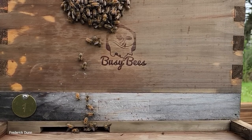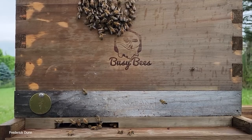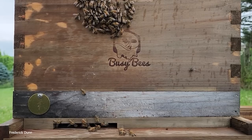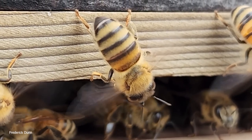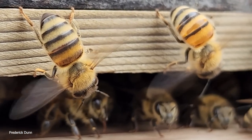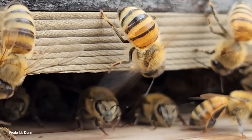It's a game of patience. None of these bees were shaken into this hive. They were all simply put in front of it. It's an empty 10 frame deep Langstroth hive. It has waxed foundation and one drawn comb inside. These bees are fanning their Nasonov glands.